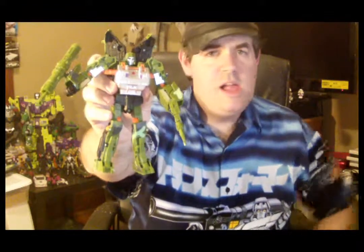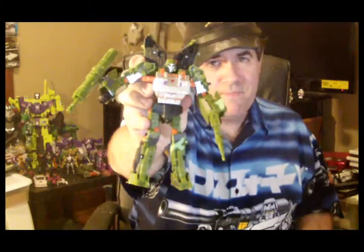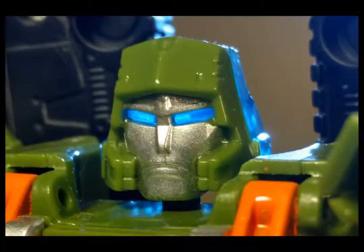The head sculpt on this Megatron is actually pretty good. It does resemble Megatron. It's nice. It's a good Megatron face. And he has blue light piping. Yeah. Go figure. He has blue light piping. You'd think they would have gone with red. But no. It is blue eyes coming out of this knockoff Megatron. I guess just another reminder. They are very nice blue eyes, though.